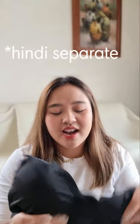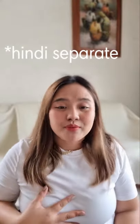So sulit. So actually, very sheer siya. I can, yeah, see if you can see me. Yeah, it's really sheer. Tapos, yeah, it has pads. Pero yung pads na yung magkatabi, for a boobie like me, tapos mommy na, hindi na ka ganun yung, you know, yung boob. So, hindi siya, I don't like it.